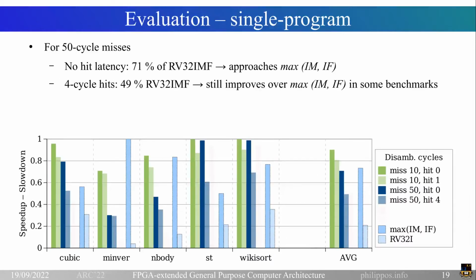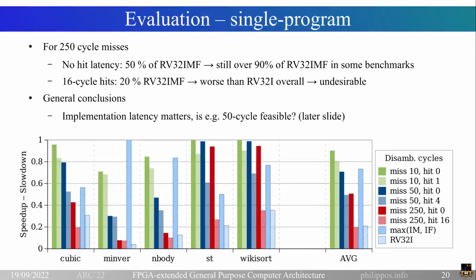Next, we see the performance of the 50-cycle series. For no hit latency, this is similarly competitive to the theoretical max IM/IF at 71%. With a 4-cycle latency, this number drops to 49%, but it is still competitive over having only 1 fixed extension. Finally, we check a worst case for the miss latency at 250 cycles. With no hit latency, this performs similarly to the 50-cycle latency with 4-cycle hits. However, with 16-cycle hits this performs worse than having no extension at all, making it undesirable.